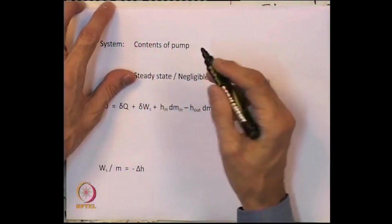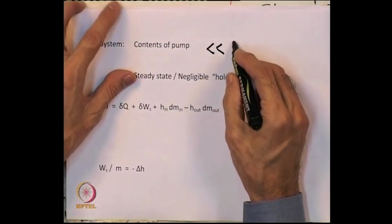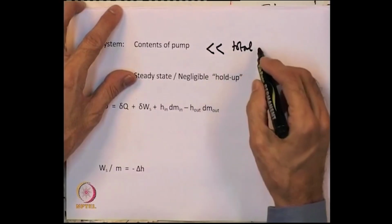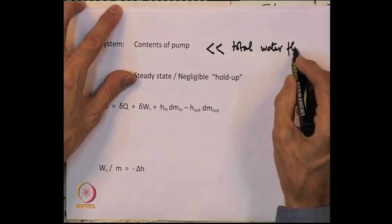So, we have to define a system. We define the system as simply the contents of the pump. Here we are saying the contents of the pump, you essentially analyze the system for a time long enough, so that this is less than the total water flowing through.